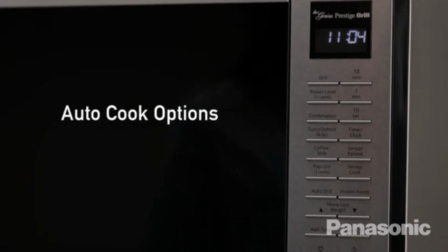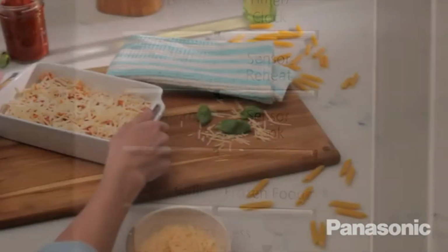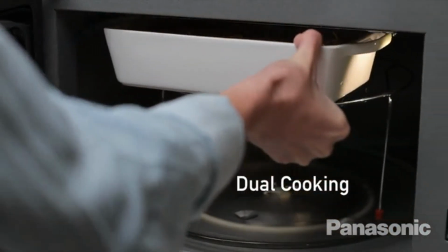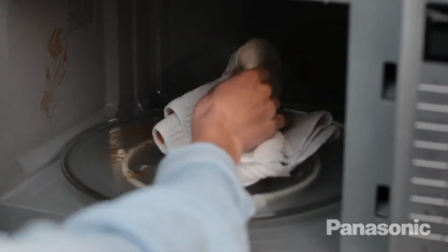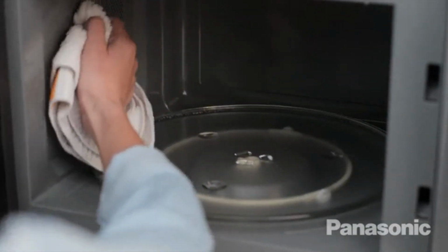The convenient auto cook options make it easy for foods to be perfectly prepared with the touch of a button. Save time with the dual cooking option, allowing the broiler and the microwave to work simultaneously. Your food will be crunchy on the outside and cooked perfectly on the inside. And when you're finished, the easy clean interior makes cleanup a breeze.